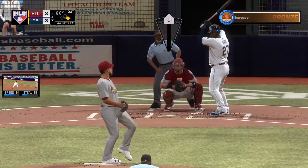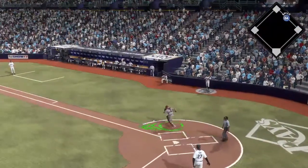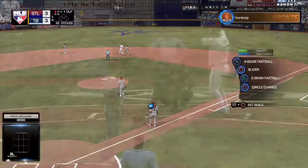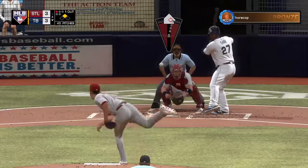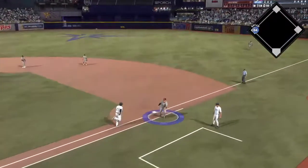So striding forward now, Miguel Sano. 0 for 1 for him here in this one. And this one's in the dirt. And that's going to wipe away the possibility of a double play as the runner moves into second. Bounced softly in front of the plate. Throw gets him, 2 down.